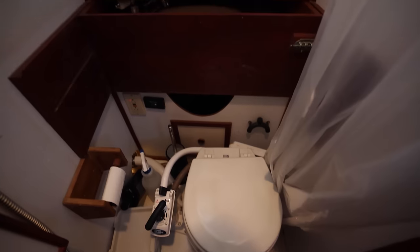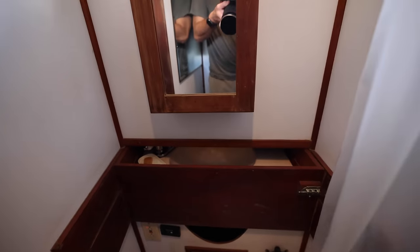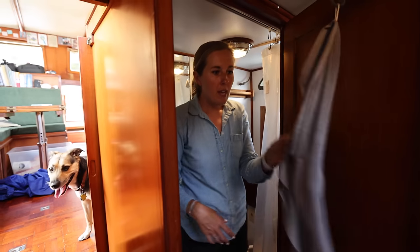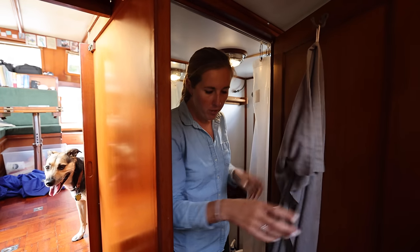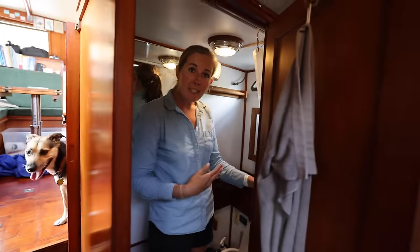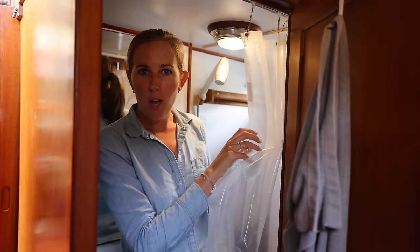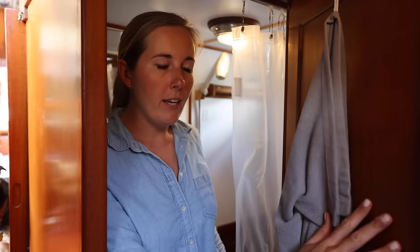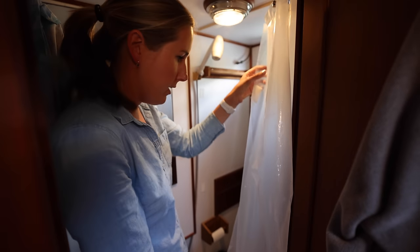The last bit that we'll show you is our forward head. Now, this head is smaller than our aft head, but it does the job just as well. There's hangers on the door, which we keep our towels. It's another wet bath. We have a shower curtain to keep some of the areas dry, like the door and the toilet.